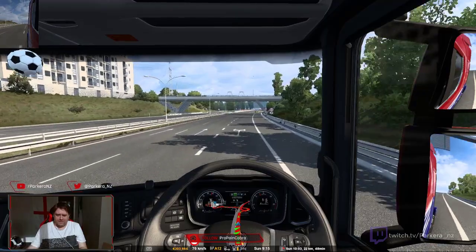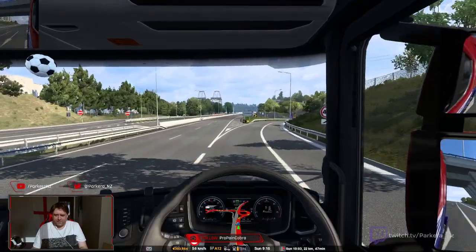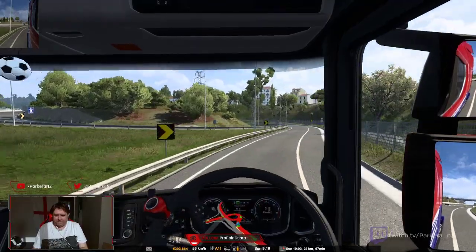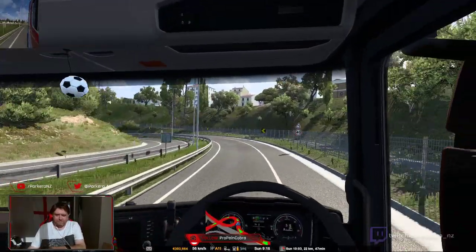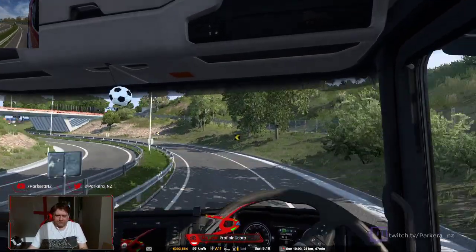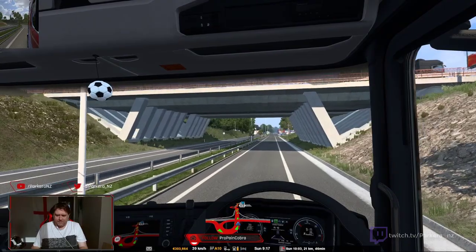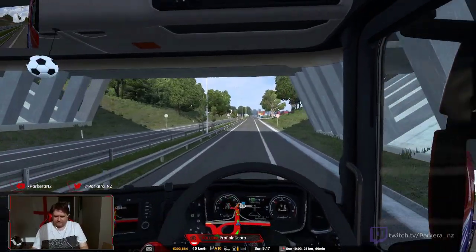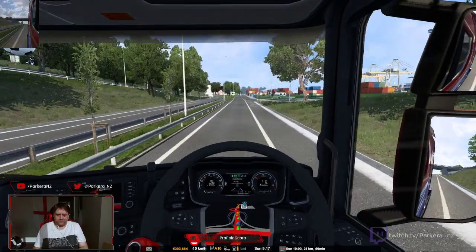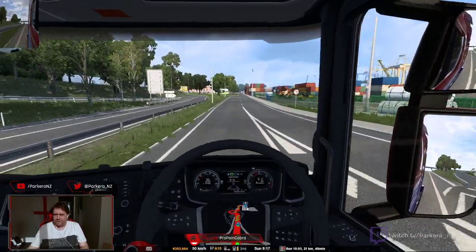I don't understand Portuguese, so I have no idea what those signs say. But it looks like we may be heading to the port here. I would say, looking straight ahead, you can see the cranes that you'd expect to see at the port. Again, speed limits are very low down here. 40k. Should be okay to merge.